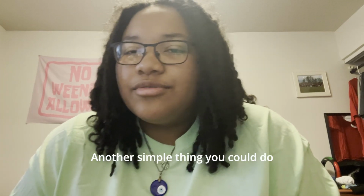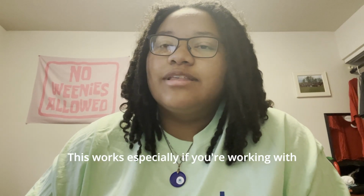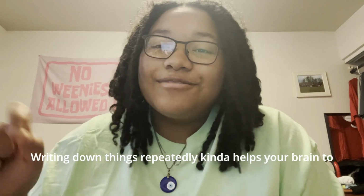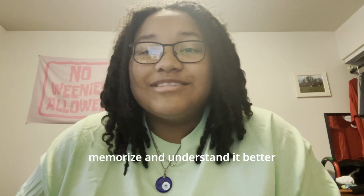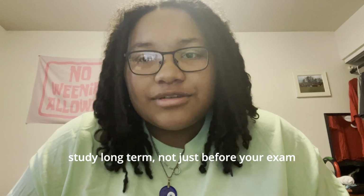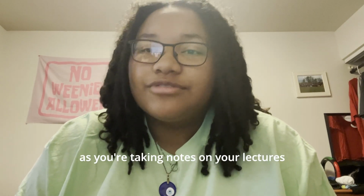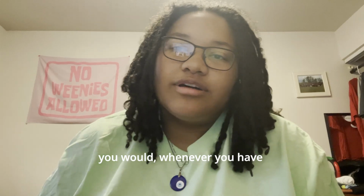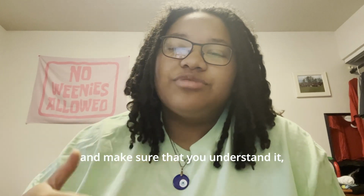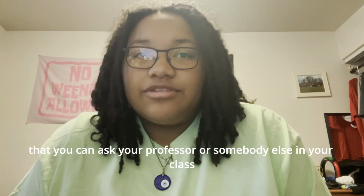Another simple thing you can do is just write down things repeatedly. This works especially if you're working with more definitions and facts. Writing down things repeatedly kind of helps your brain to memorize and understand it better. So another big thing that can help is to study long term, not just right before your exam. As you're gathering the information, as you're taking notes from your lectures, whenever you have free time, just go back over the information to make sure that you understand it and that you don't have any questions that you can ask your professor or somebody else in your class.